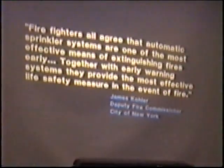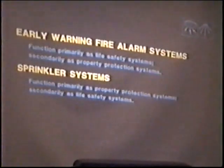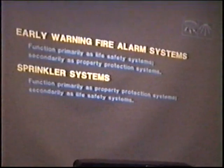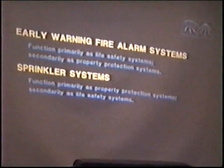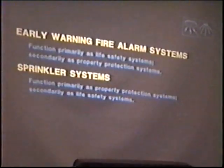Firefighters all agree that automatic sprinkler systems are one of the most effective means of extinguishing fires early. Together with early warning systems, they provide the most effective life safety measure in the event of fire. So in summary, the fire alarm systems function primarily as a life safety system, and secondarily as property protection systems. Sprinkler systems function primarily as property protection systems, secondarily as life safety systems. Anything less than a balanced system, including early warning fire alarm and sprinklers, is a serious compromise in efforts to reduce the loss of life and property damage.